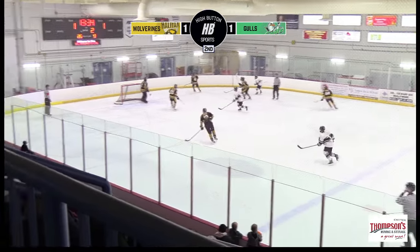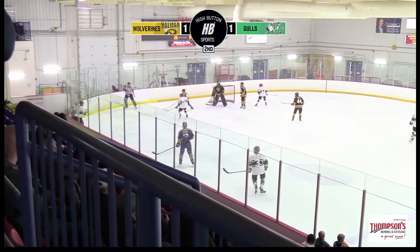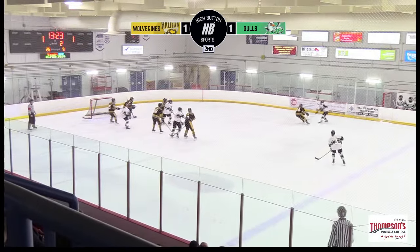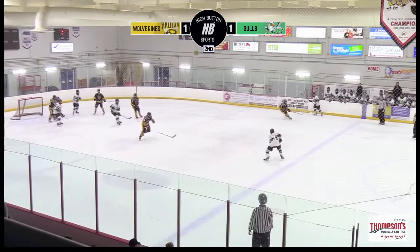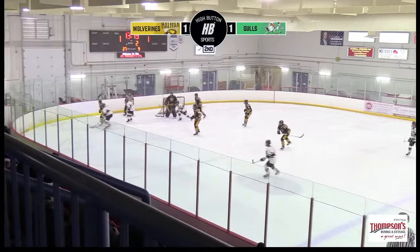Can be picked up by Halifax off the draw though, in their own zone here. Poked back down low by Gorman, now picked up by Odell. Comes back up to the point. Worked in, now fired on, save made, rebound loose, puck at the side of the net, but goes back down low, now back to the point as the Gulls are moving this puck well. Shot fired on there. That one's deflected and just rolls wide.